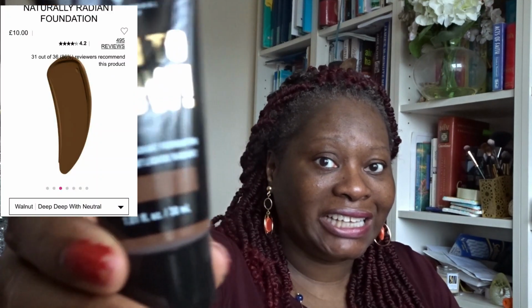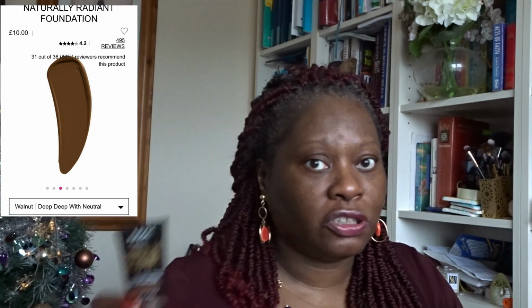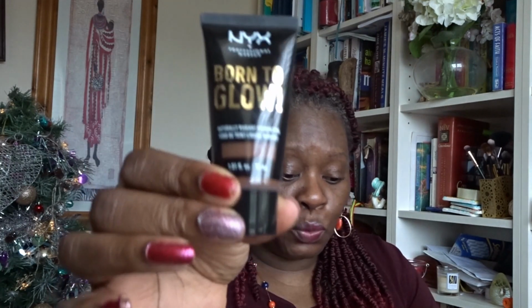I'm hoping that it's going to be okay. It's not too deep and it's not light. I hope it's not too red undertoned. Just hoping it's going to be alright. I tend to be very much a neutral undertoned. I can go slightly yellow undertoned, and I can go slightly red toned, but it's best if I can find something with a neutral or even an olive undertone. I know it sounds weird for someone of colour to say that, but I can get away with something that says it's got an olive undertone as well. So that's why I do tend to go for things that say neutral undertoned, even though sometimes it comes out red.